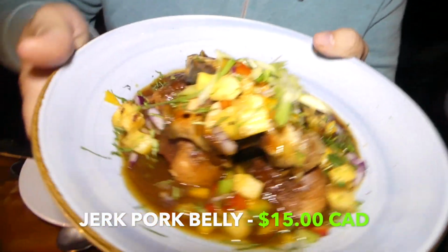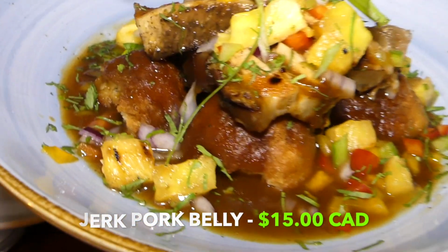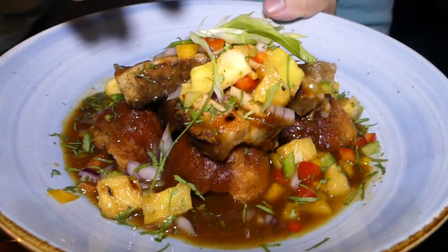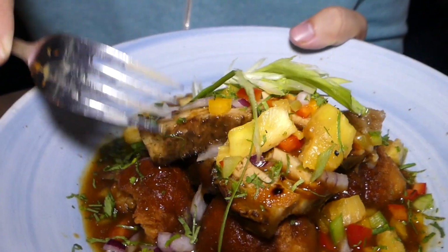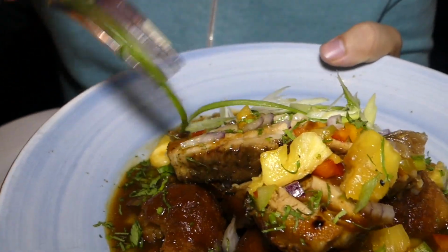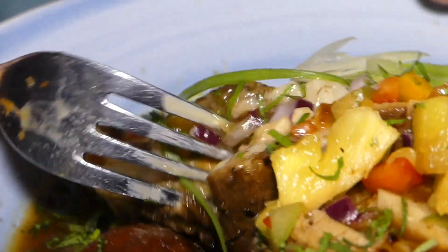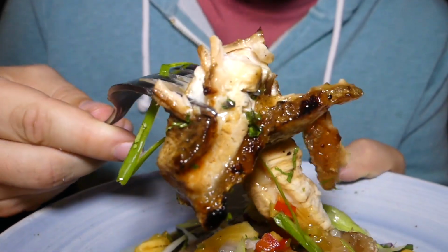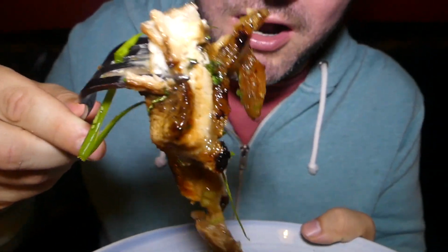Pork belly. Yes, look at this. I think this is jerk pork belly. There's obviously some pineapple, a whole bunch of onions, and yeah. The pork belly feels so tender. Oh, look at this. Look at that. Oh, yes. The pork belly is just melting completely. Oh, wow.